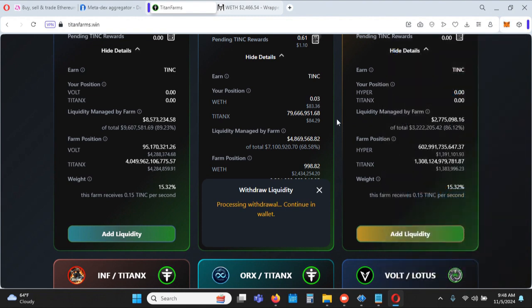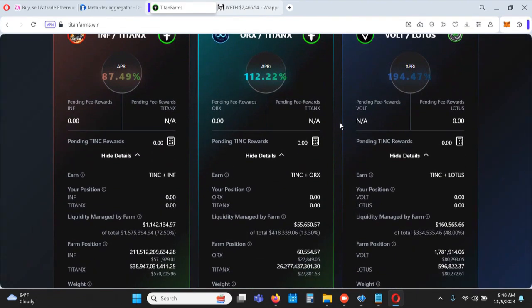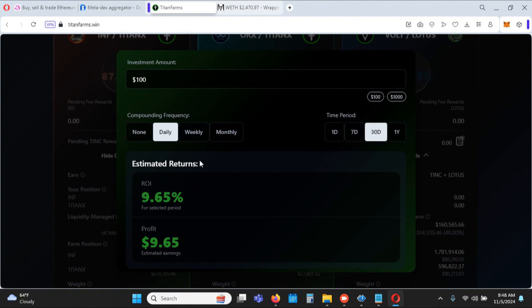And the next part is something that I have a question about. And that question is, what is it to compound? So when we have this calculator here, and it gives us a compounding frequency to where it will kind of give us an estimate of what our profits will be if we compound on whatever frequency for a given amount of time, right?